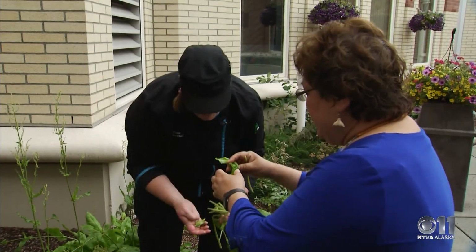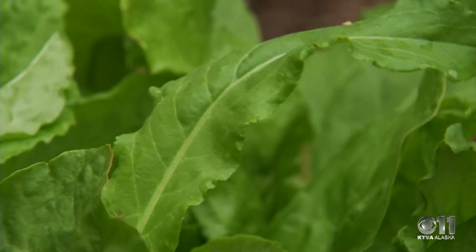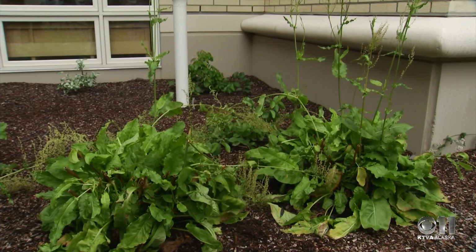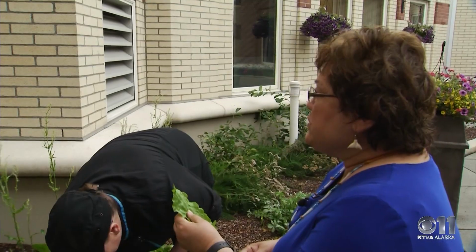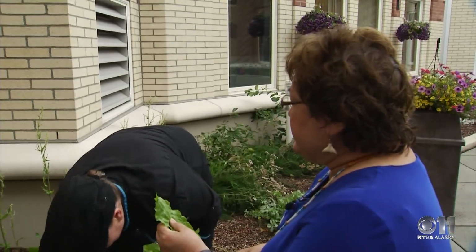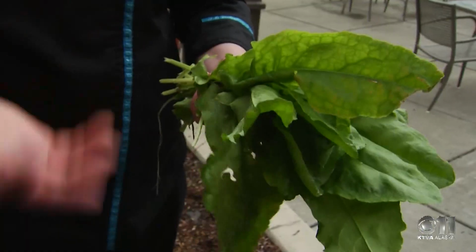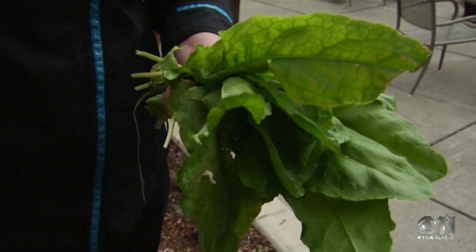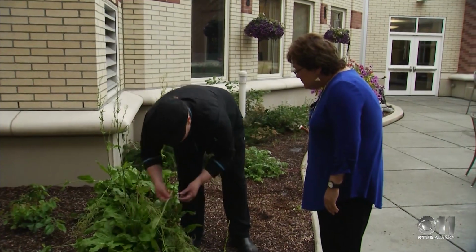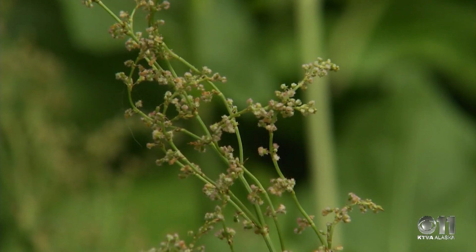It's a big chunk for you. And this is such a beautiful fresh leaf. Chef Amy is after the sourdock, which looks like spinach, but is a cousin to rhubarb. Boy, it has almost a citrusy, acidic kick to it. Mm-hmm. Little bite at the end. Chef Amy likes to incorporate as much wild food into the hospital menu as possible. You can use the stalk on it, so the stalk is also edible. Alaska natives like to use sourdock in soups.